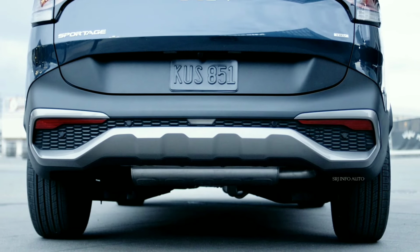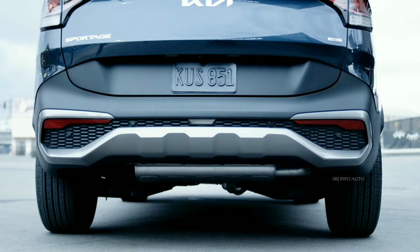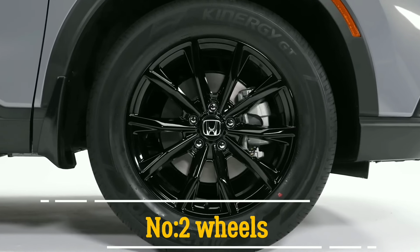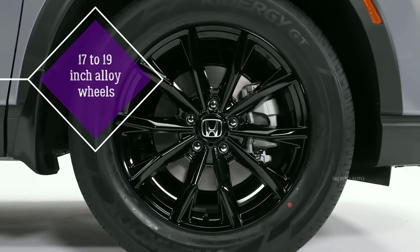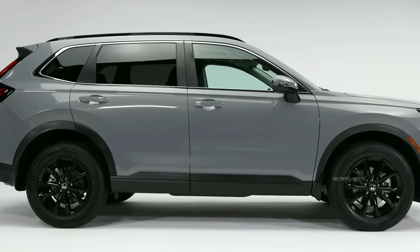A large black lower graphic connects the rear design elements and flares up around the lower portion of the liftgate. No matter the trim level, the Honda CR-V will have you driving in style with its various unique wheel finishes ranging from 17 to 19 inches. They easily marry the new design elements with its on-road driving appearance.